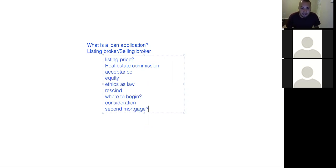Gotcha. But that consideration is not extra money at all. It's part of your down payment and closing costs. It just gets put up front, and then the remaining balance of everything gets sent at closing to the title company.